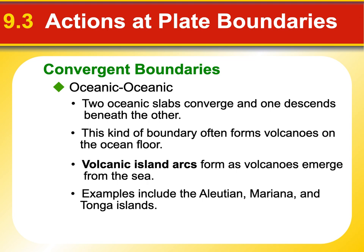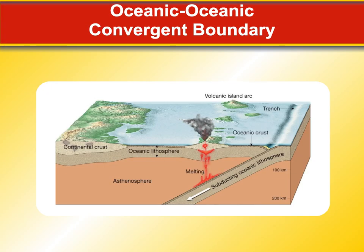Well, when this happens, you get another set of volcanic arcs. You get a big long line of volcanoes, only this time, since we're talking about oceanic crust, they happen in the ocean, and we call those islands. So volcanic island arcs go along with those. And we've got lots of examples of those types of islands. The Aleutian Islands, the Mariana Islands, the Tonga Islands, they all form when something like this happens.